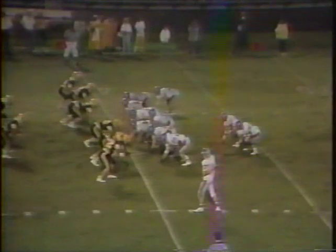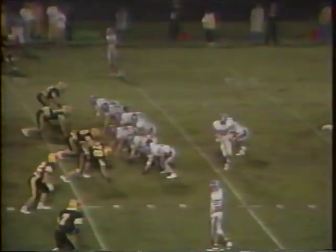Low snap, but he gets it away, and a nice kick. Good spiral is taken by Stratman at the 20. Trying to get outside, breaks one tackle, but can't get away from the second man, who is Brad Dubb. Inside handoff, nothing. Loss of 2 yards that time. Again, Bradder in on the spot, 12 yards to go.